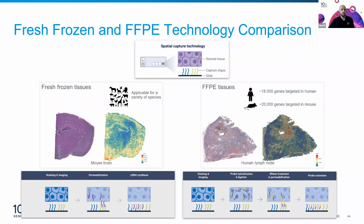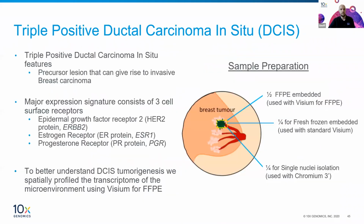And to finish on for today, I just want to take you through a quick story or a data vignette that we generated internally at 10x using our Visium products, both our FFPE and our fresh frozen version of Visium. So triple positive ductal carcinoma in situ is basically a precursor lesion that can give rise to invasive breast carcinoma. And the major expression signature or the hallmark of this is 3 cell surface receptors, HER2 protein, the ER protein, and the PR protein. So to better understand the tumorigenesis, we spatially profiled the transcriptome of the microenvironment using both Visium FFPE and Visium fresh frozen on the exact same tissue slice here.